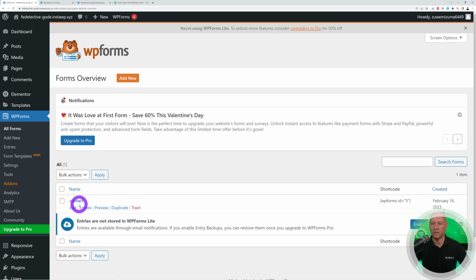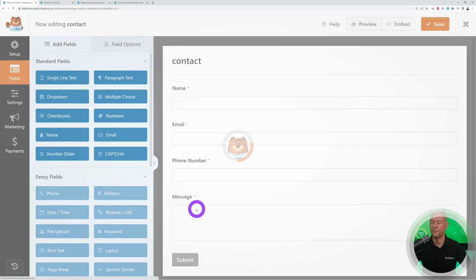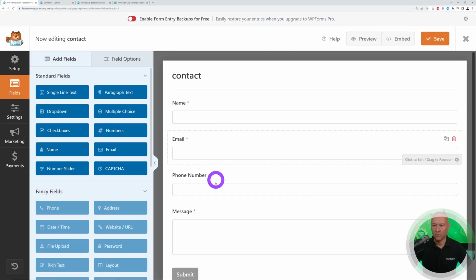So we go back here, and now we can edit our contact form and make sure that it's going to reach us. Okay, so click on it itself. Very good. And again, this is a very handy form generator. It's basically a drag and drop feature as well, just like Elementor.